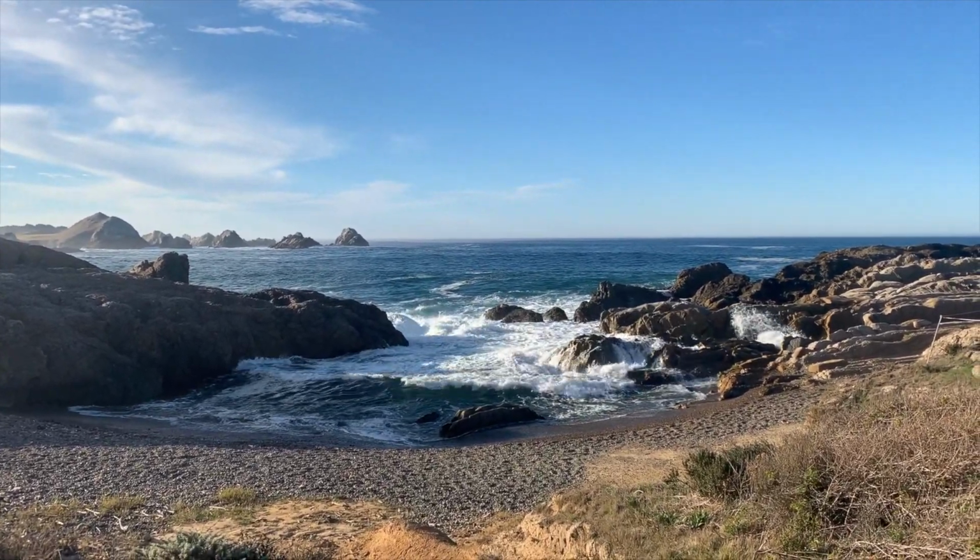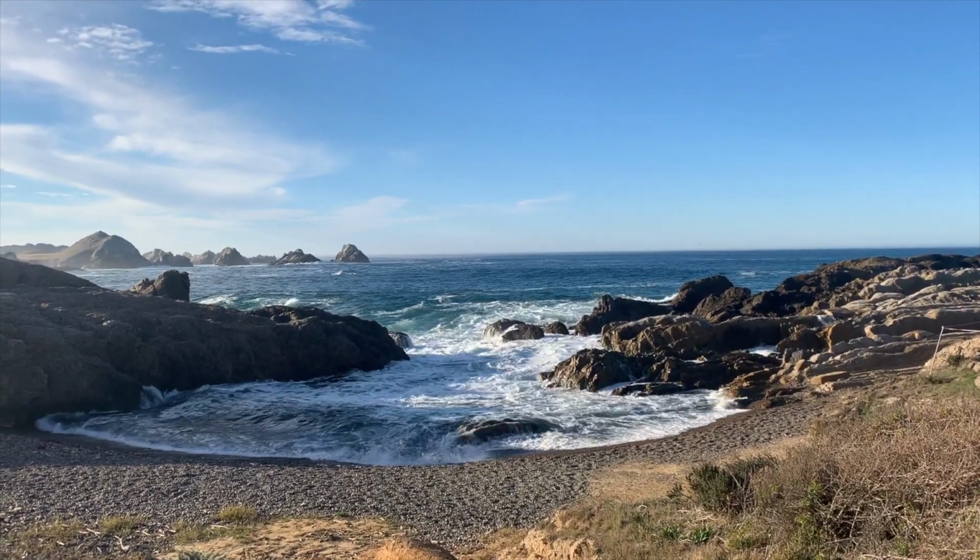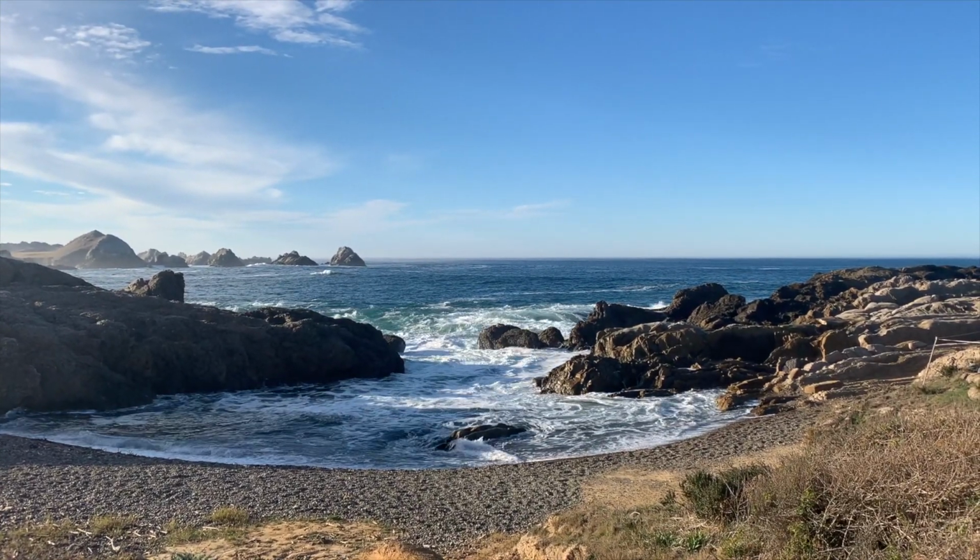All right, guys, it is our last day out here in Monterey County, and we will be looking for some salamanders today. So we're gonna flip some logs, so let's get straight to it.